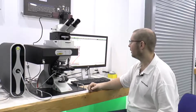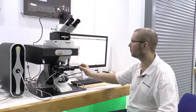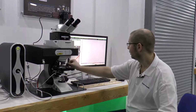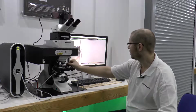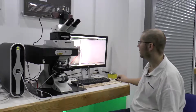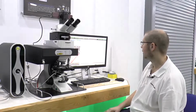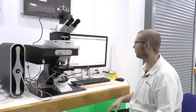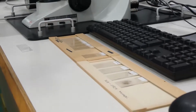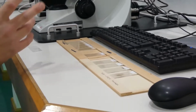Once the white reference and dark reference has completed, we just now need to position our fibre under the crosshairs, as indicated on the live video feed. Make sure that the fibre is in focus, and we can record our spectrum. So we'll take 5 measurements for this particular fibre here that I can see as a man-made fibre, and then we'll repeat the process for our questioned fibres.